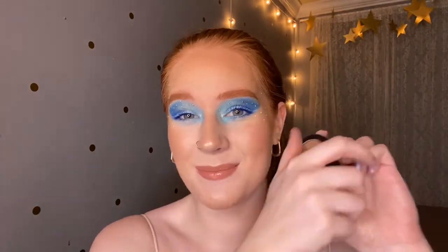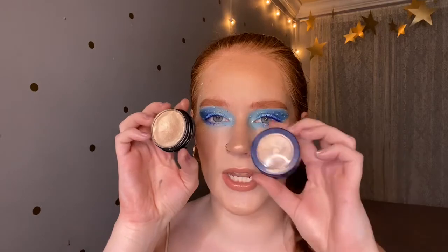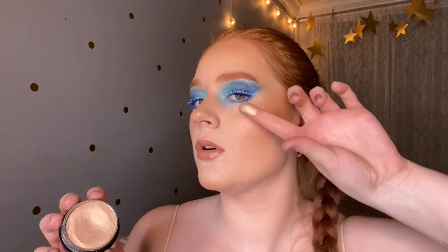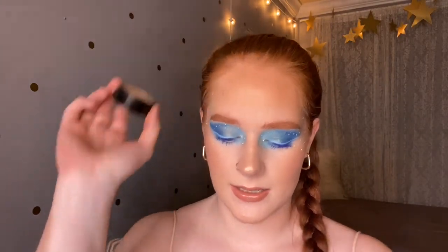Oh my gosh. And then I have A Smile and a Song, and this was one of their Disney collaborations, and I love this one too. It's like a lighter gold version of On the Cusp, but so beautiful. Oh my gosh, I just want to rub this all over my body. Yes, love it, love it.